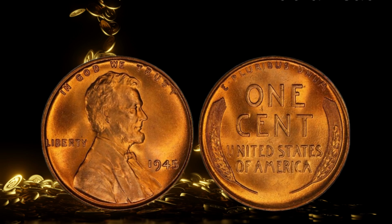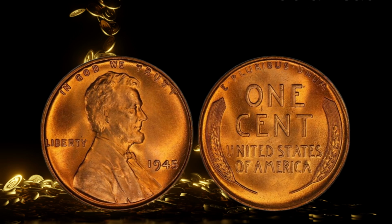Look closely at the date. Some 1945 pennies have doubling on the numbers, a rare minting error known as a double die. If you spot this, you're holding a goldmine. But that's not all. Another key marker is the wheat stalks on the reverse side.